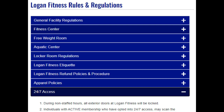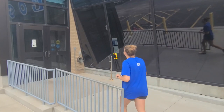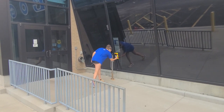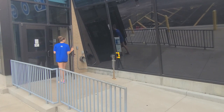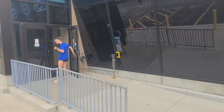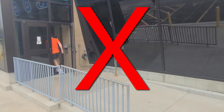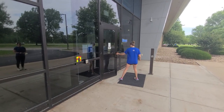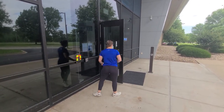Let's briefly review some of the policies for facility use during non-business hours. First and foremost, absolutely no guests are allowed to enter the facility during non-staffed hours. The security footage and check-in logs will be monitored frequently during non-business hours. Anyone found to be sneaking in an unauthorized guest will lose membership privileges to the facility. When entering with another person who also has an active 24/7 membership, please be sure that both individuals scan their own separate barcodes before entering.